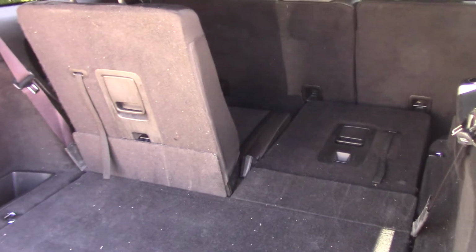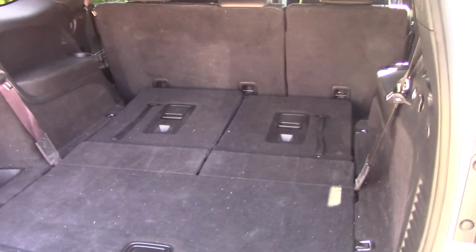So that's what it looks like with partially flat third row. Quite a bit of space there. Alright, so now I'm sitting in the back with the third row folded.